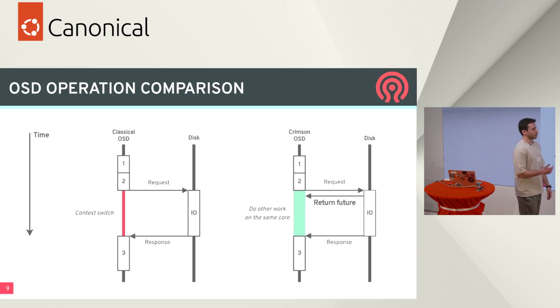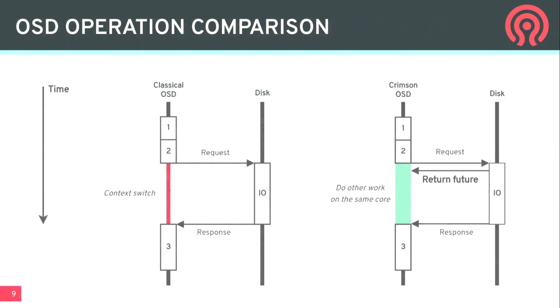And to explain how Crimson does it, on the left side we see, in the second stage, and this is from a different slideshow, that we have a request being done to the disk. Now, while we wait for the I/O to complete in the disk, we have a context switch in our core. This may draw a lot of overhead. We need to copy, most significantly, the size of the block thread stack. And later on, once we're ready, we respond and we context switch back to this thread.